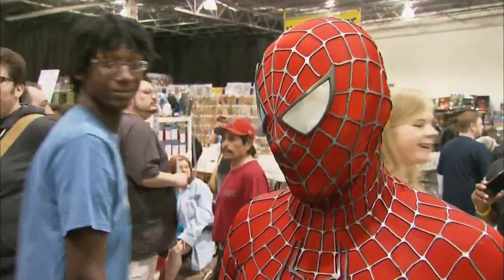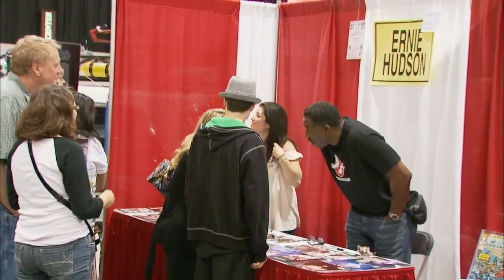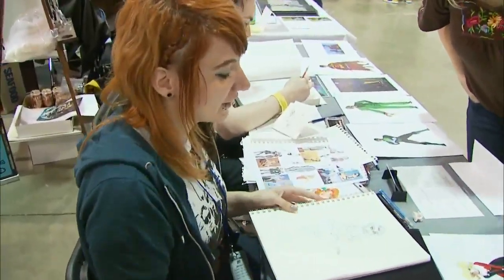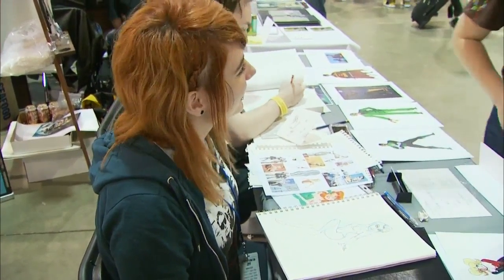Spider-Man! Who knew you were so romantic? Who does Spider-Man geek out about at the Comic-Con? Oh boy, I don't know. Right now I'm pretty excited about all that Ghostbusters stuff. Did you see Ernie Hudson who's here? I did. I didn't get to shake his hand yet, but I'm really hoping I can. Well, I mean, you are Spider-Man. It's true. Maybe I can scoot in there.